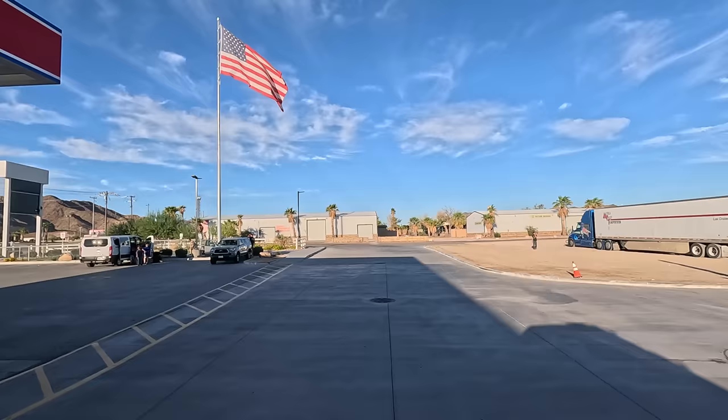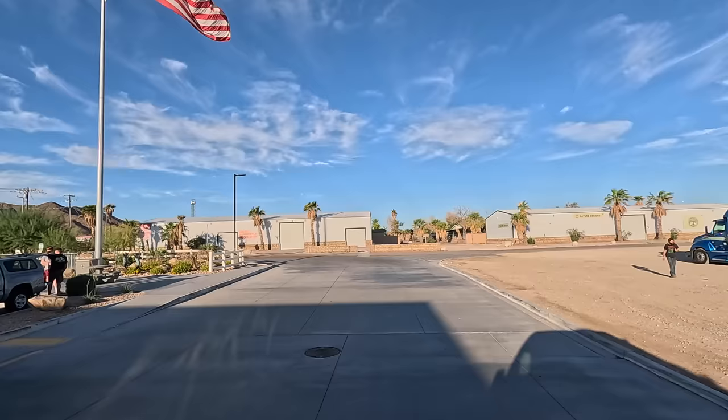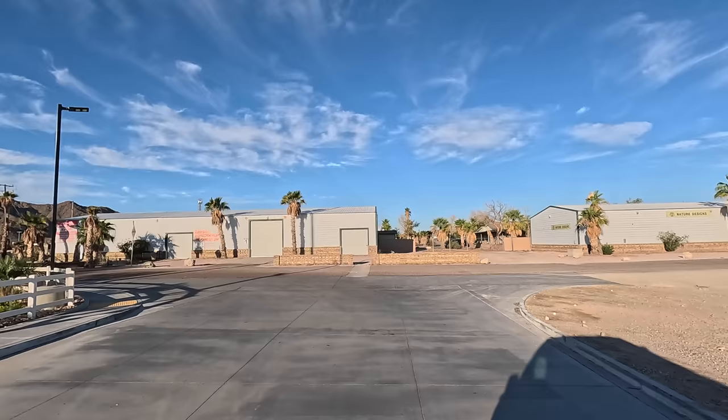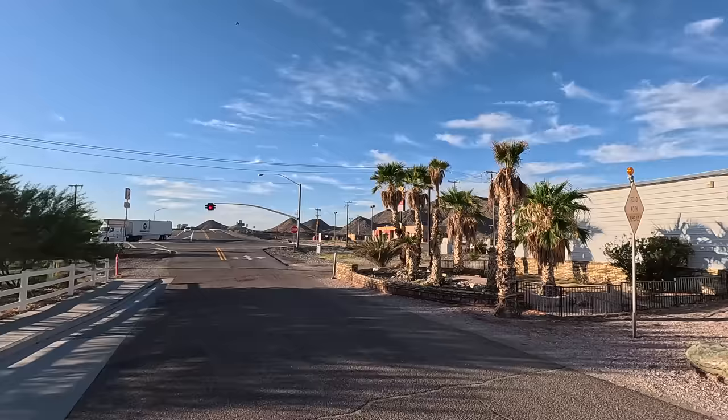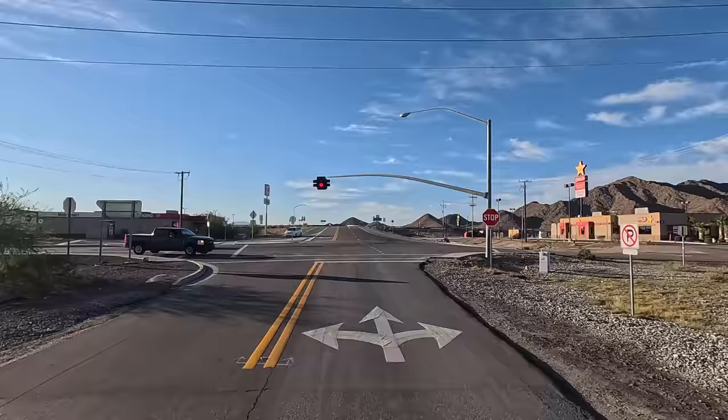Then these buildings, I have to look at more of it. They're starting to put vendors in these buildings again. There's new owners. I'll have to check that later on. Vendors will really start showing up here in November and December.